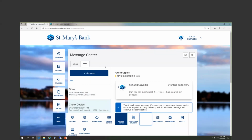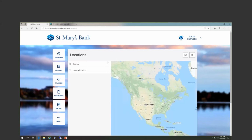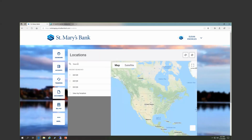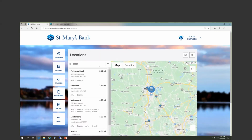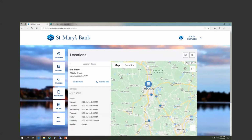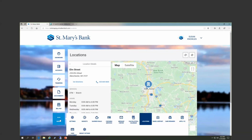Which is pulling in a great map for us. Now, as a reminder, I'm on a demo site here, so your online banking should be working significantly faster than my demo site for this example. So here we have, based off my location, where the other branches that I can go to are, and if I click on them, I can actually see what their branch hours are as well. So another great feature in your online banking.